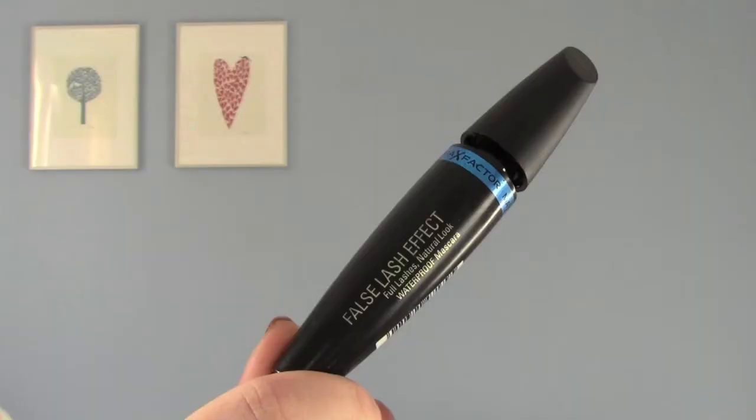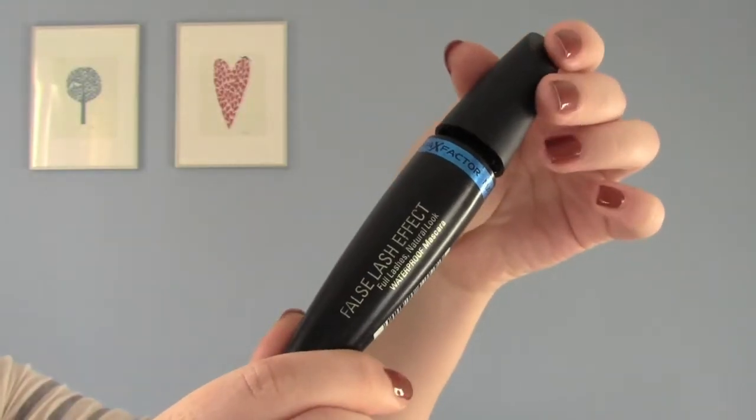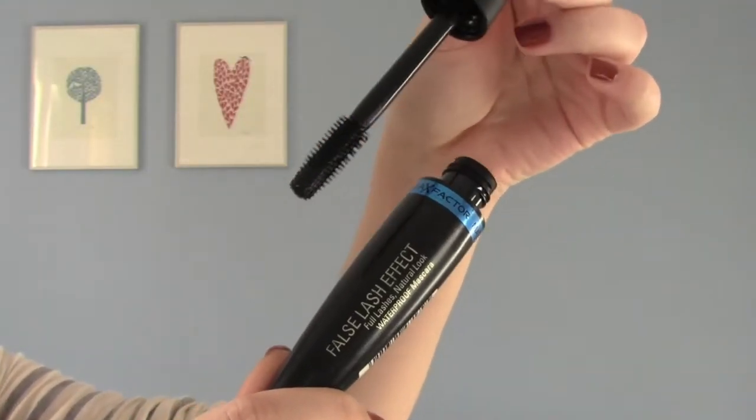And I've been pairing this with my everyday Holy Grail mascara, Max Factor False Lash Effect, which I love and is nearly running out. So what I've been doing is putting, oh, I dropped it. I've been putting the Max Factor one on for volume and curl, and then I'm putting this on top, which really, really makes my lashes look long and just amazing.